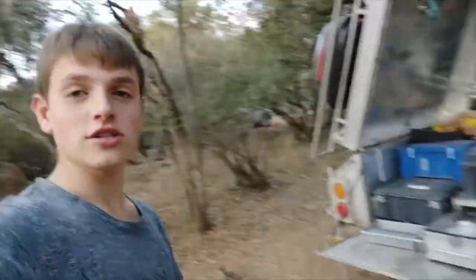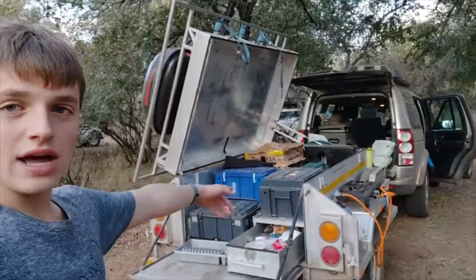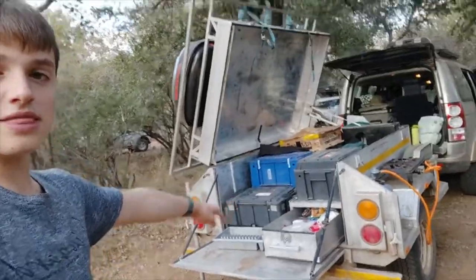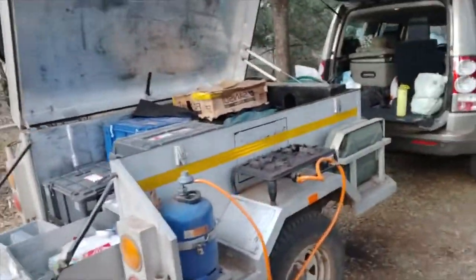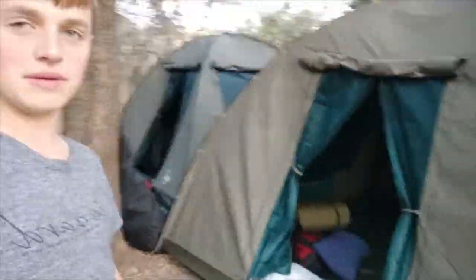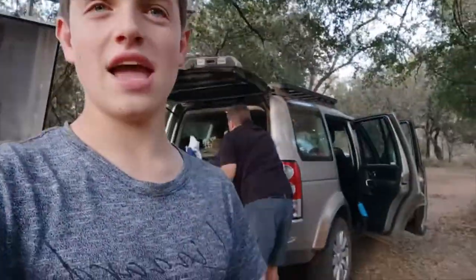Okay, so we just arrived on our final night, and I thought I'd show you our setup so far. So we have our trailer here, we have our lug boxes here and a drawer for our food, and then over here we just have our stove. Then we just have two canvas dome tents, and then there are some toilets over here which are the same as the first night.